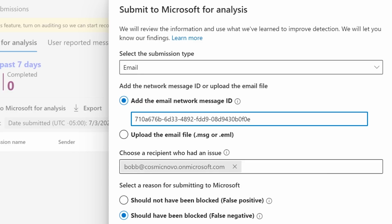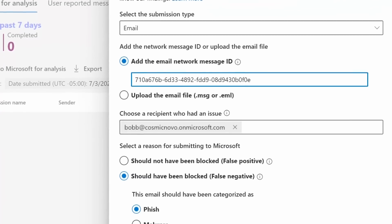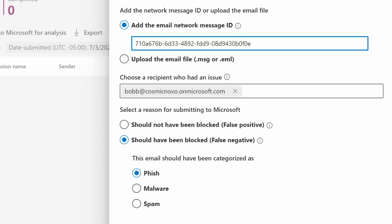Okay, and then here you can choose a recipient who had an issue, and it was Bob. Bob received this email. We know that he complained about it. He said he didn't receive the email, but we're just going to pretend like we're reporting it as if it's a phishing email, because we got to connect it in such a way so we can keep talking about this useful stuff that we need to know when it comes to Office 365.